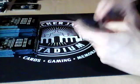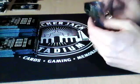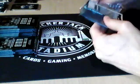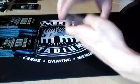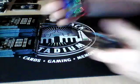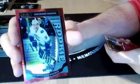Okay, thanks again for chiming in. Sick of the owls. We got a couple randoms to do at the end for cards and then randoms for the prizes. But we're not done yet. We've got to get some more hits in here. So we got a base. We got a base. We got a red rookie for the Vancouver Canucks, and that is Brendan Gaunce.